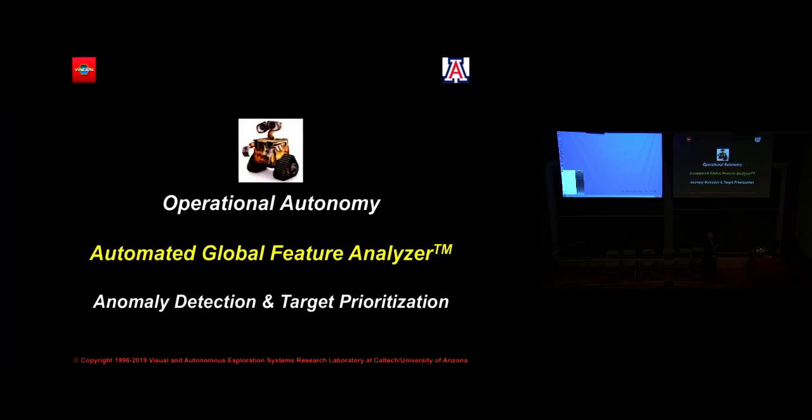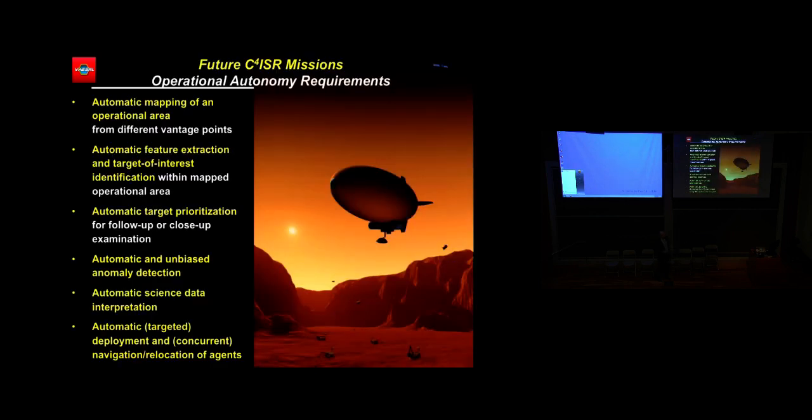And now we need to look at some of the principles which we have been pursuing and working on for a while now to bring some objectivity, or at least to not resort to approaches where you try to design everything a priori and you make a priori assumptions. So you try, again, to expect the unexpected, you need to keep yourself open. So we call it operational autonomy, and one of the software things we've been working on is the automated global feature analyzer with associated target prioritization.